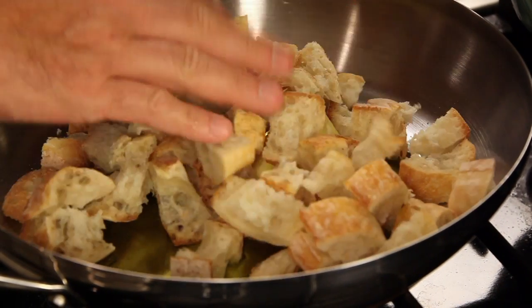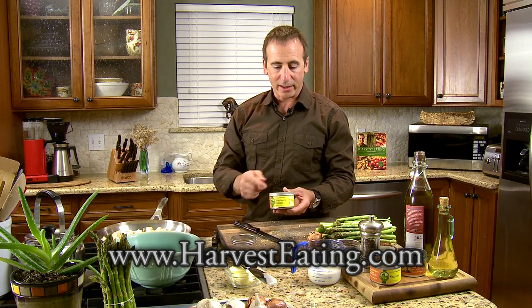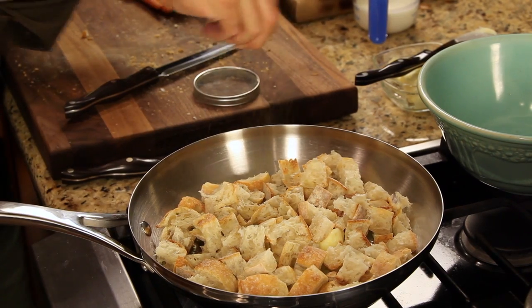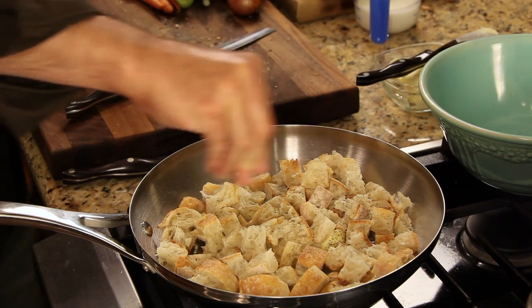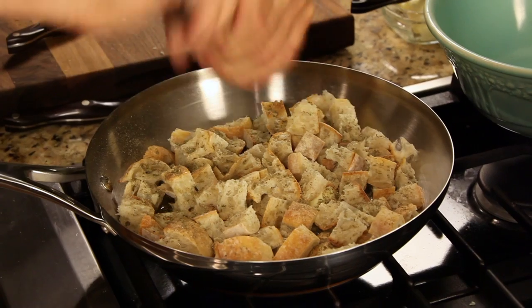Once we have the bread in there and everything is starting to melt down, now we're going to season it up. And this is our Northern Italian. This is an excellent spice blend. We do have this in the Harvest Eating store if you want to get it. If you don't, you can use any old Italian seasoning that's dried like this. And this one happens to have garlic and also little bits of porcini mushroom. So we're going to sprinkle right on here. So all in all, probably maybe a tablespoon of this seasoning. We're not going to put any salt, but we are going to come in with a little bit of black pepper.